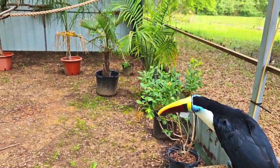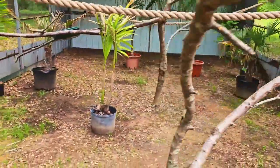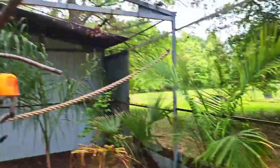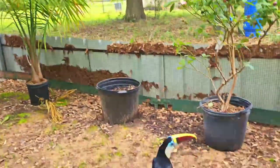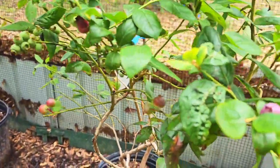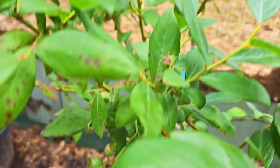I finally got the birds something everybody has been waiting for. I finally found some for cheap the other day. They're all eyeing it up, Rhea especially right now. But look. Blueberries.